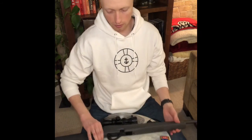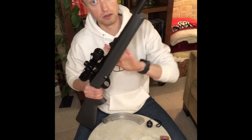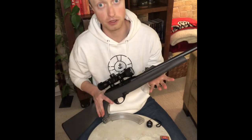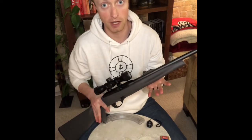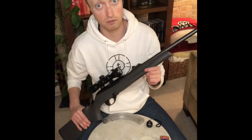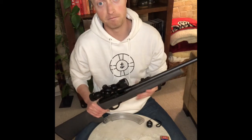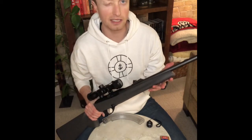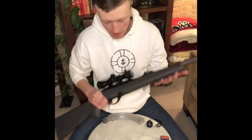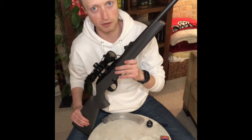So, a couple things about the Remington 597. It comes with a 20-inch barrel, so 20 inches here, and that gives you some decent ballistics with a 22 long rifle caliber cartridge. And you can have it with either a laminate or composite stock that comes standard, and it comes with decent iron sights. So let's go through the things that I don't like about it first, and then we'll get into why I do like it. There's a few things I don't like about this 22 caliber rifle in particular.